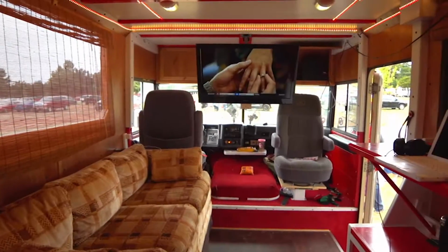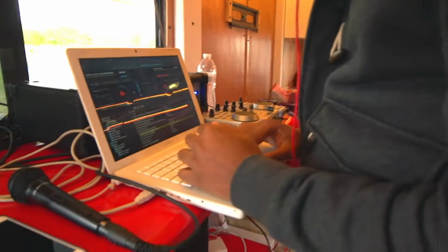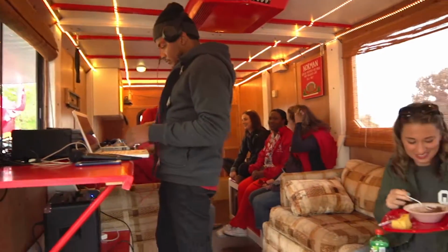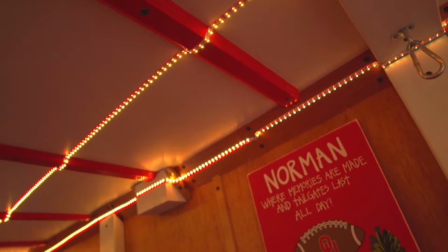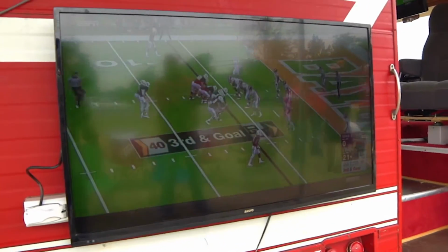All right, hey, welcome inside the Winnie, the Lazy Nomad. We've got our setup in here. We've got our boy DJ Rich on the ones and twos spinning it up for us. Come back here to the back. We've got all the seating that you want. Plenty of room back here. We've got all of our LED lights. We can strobe this thing out and make a party bus out of it. When we get to the front end, we've got our flip-down TV here, our 40-inch TV that hangs down inside to go along with our 50-inch that we have hanging outside.